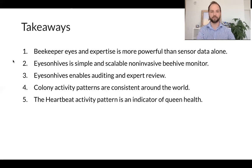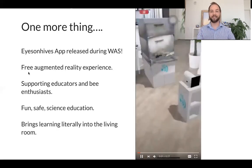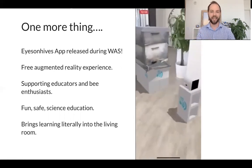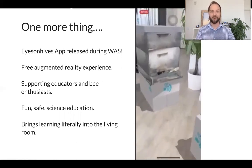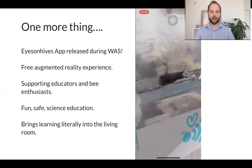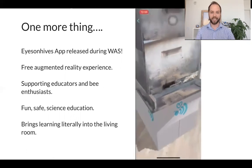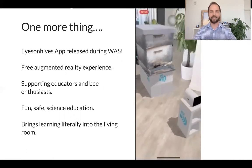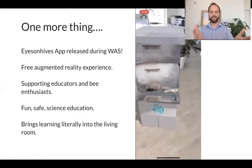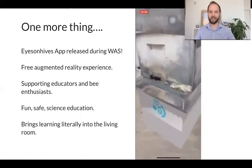One more thing, the Eyesonhives app will be publicly released during Western Apicultural Society, and the app includes a free augmented reality experience to visualize a beehive. We're aiming to support educators and backyard beekeepers via a fun, safe science education, literally in the living room. So check out the demo, download the app.